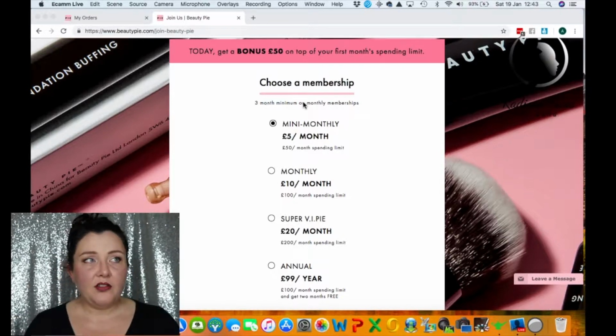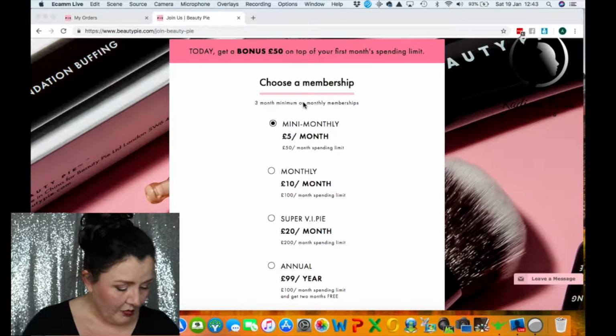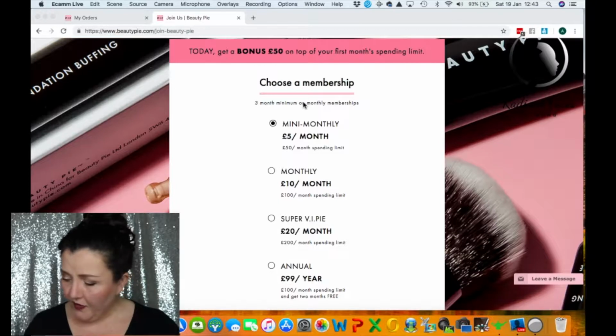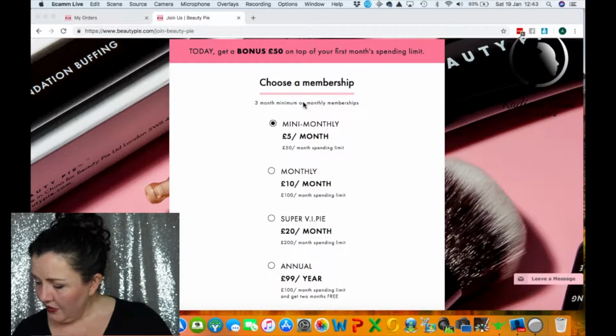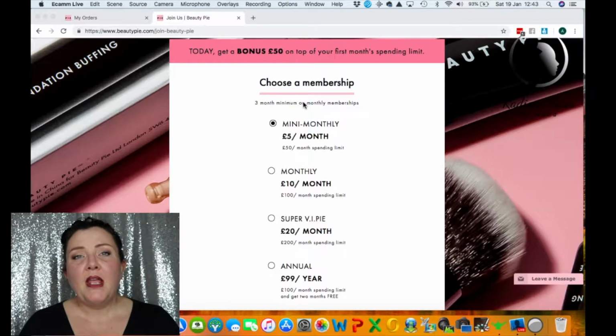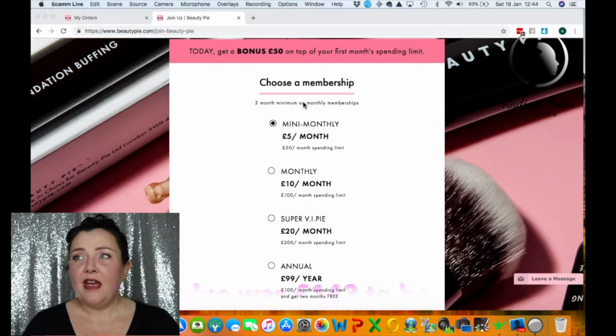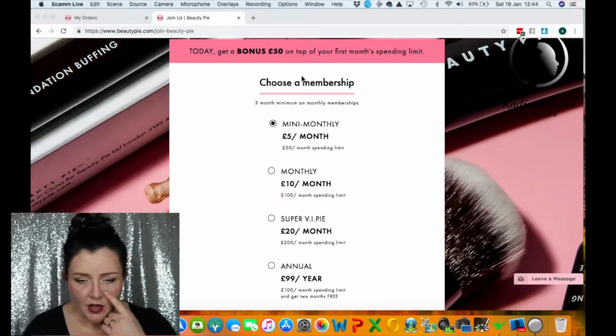So I got just under £150 worth of products. I got 1, 2, 3, 4, 5 items. Was that everything I got? 5? Yeah, I got that. Yeah, 5 items, which had a value of just under £150, and that cost me £42. And then the postage was like £3.36. So I'll show you my actual order.